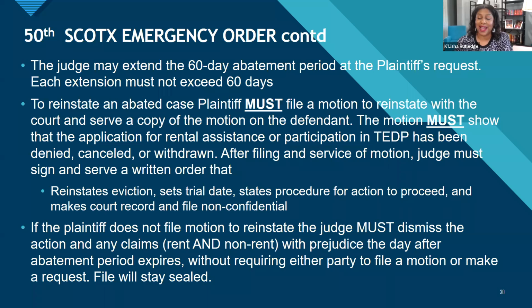In that motion, it has to show that the application for rental assistance or participation in rental assistance has been denied, canceled, or withdrawn. There are some landlords that are just filing the motion, but they are not showing that the rental assistance application has been denied, canceled, or withdrawn. If that's the case, that's not a proper motion to reinstate, so that case shouldn't be reinstated.